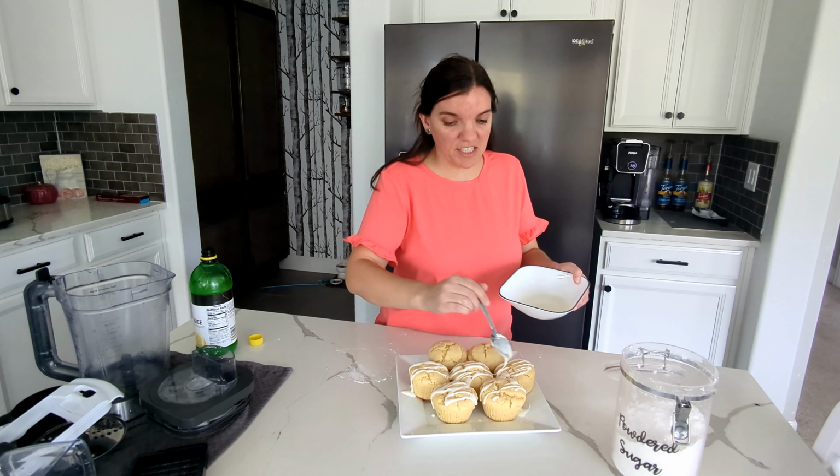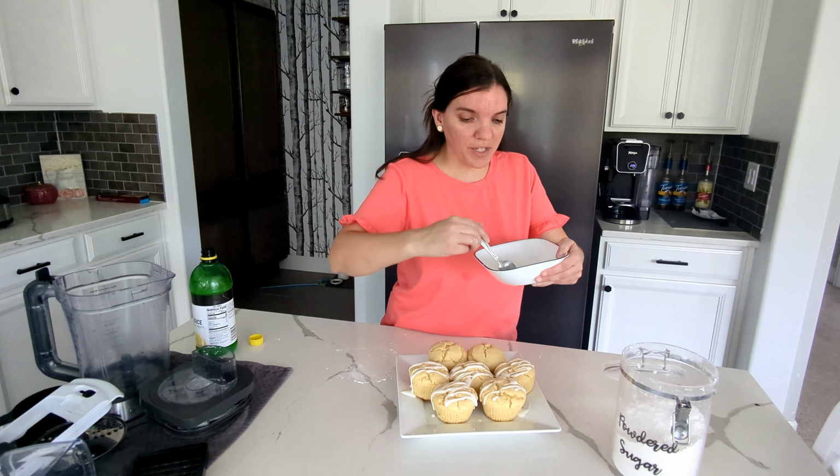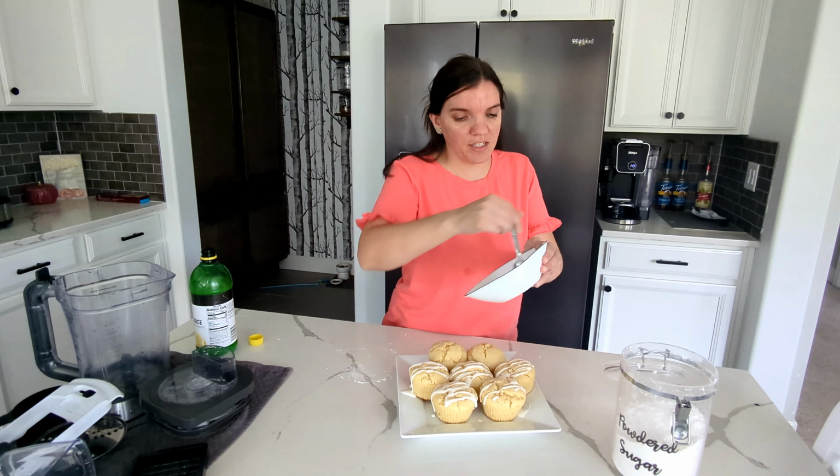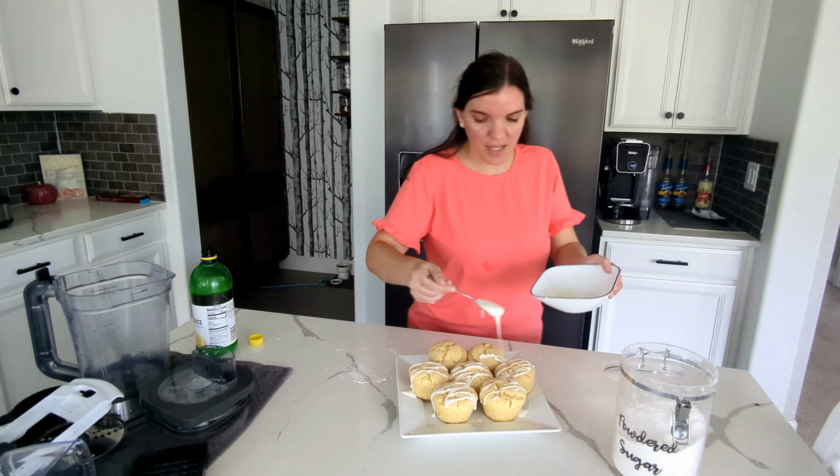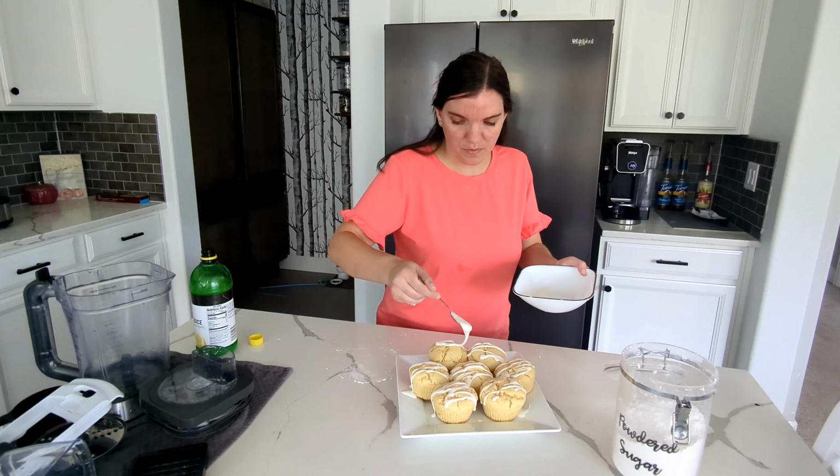This is my favorite glaze, by the way. There's a lot of different ways that you can make glaze, and my favorite way is just lemon juice and powdered sugar. It turns out the best every time.